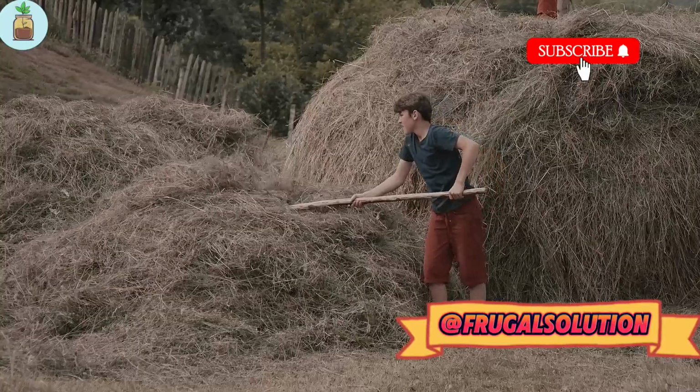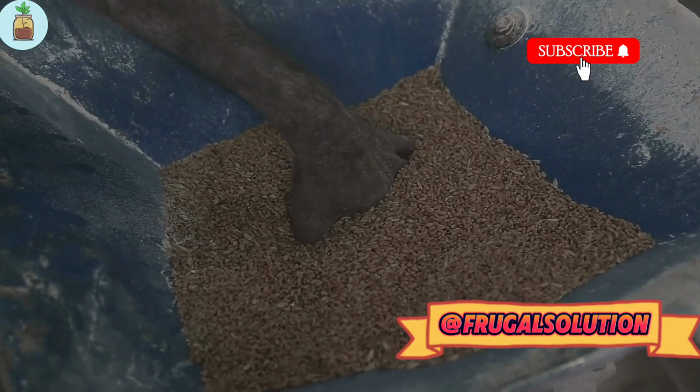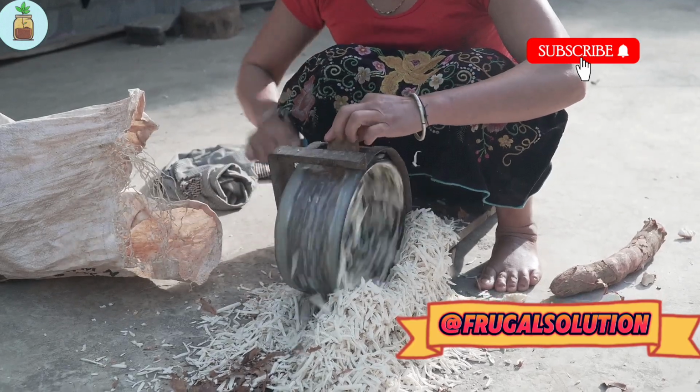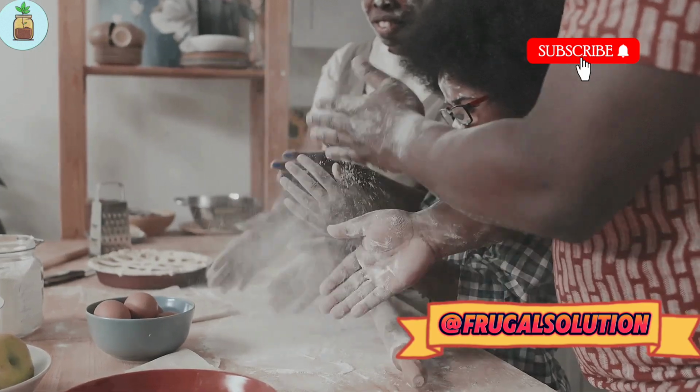Now this one might seem a little out there, but trust me on this. A manual grain mill is a game changer. We're talking about being able to grind your own flour from wheat berries, corn, or other grains. The Amish use manual grain mills to grind their own flour for baking.